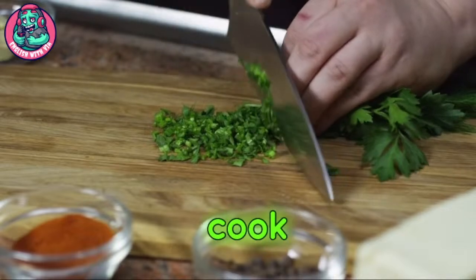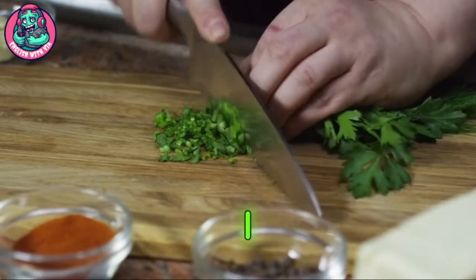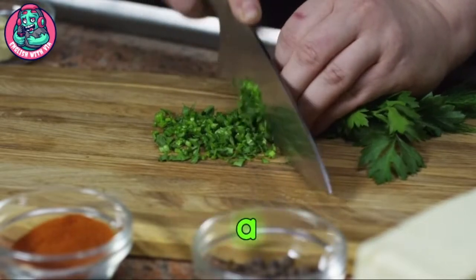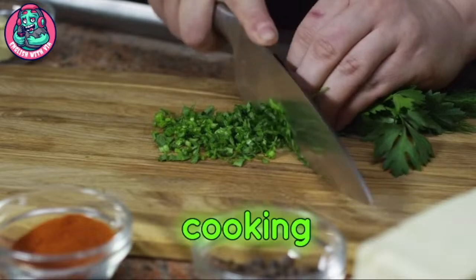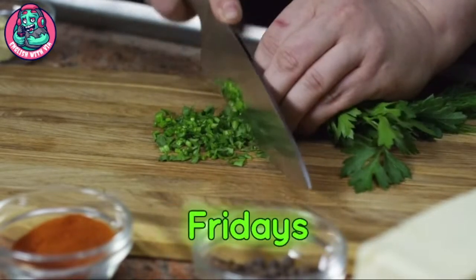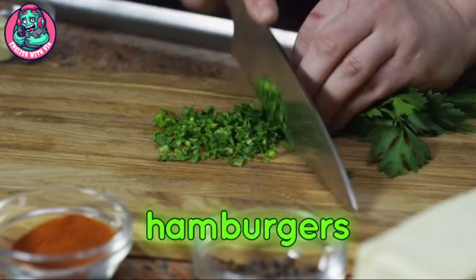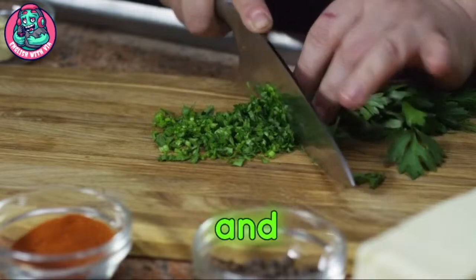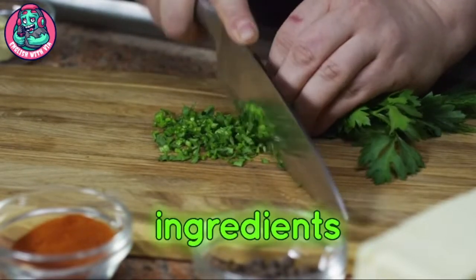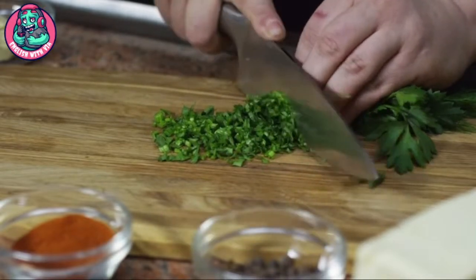Do you like to cook, Luke? Yes, I do, Luke. What do you like to cook? I like to cook eggs. That's great. It's wonderful that you enjoy cooking a variety of dishes. Cooking eggs on many days, like Mondays, Wednesdays, Thursdays, and Fridays, sounds like a delicious and convenient choice. Hamburgers are also a tasty option to cook and enjoy. Exploring different recipes and experimenting with various ingredients can make the cooking experience even more enjoyable. Keep up the culinary adventures.